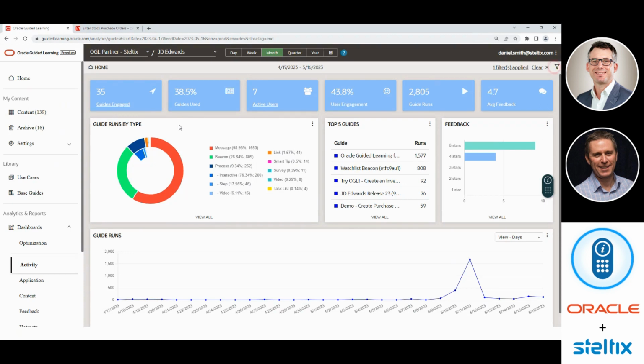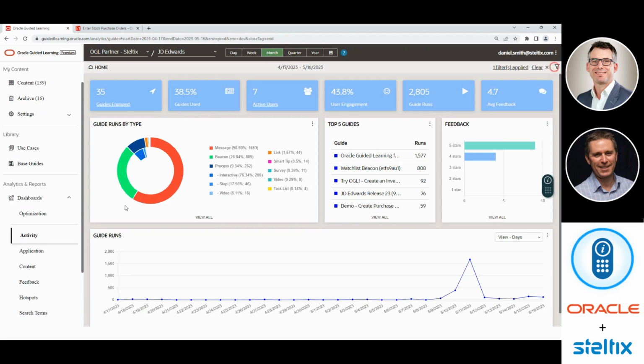So I'm now going to log into the Oracle Guided Learning console. Being a cloud-based application, you can sign on to Oracle Guided Learning, and this is connected to the JDE environment that I was just using. And within here, we're going to focus on the analytics and reports first, and then we're going to look at the content. So within this environment, I'm going to look at a number of the reports that come out of the box.